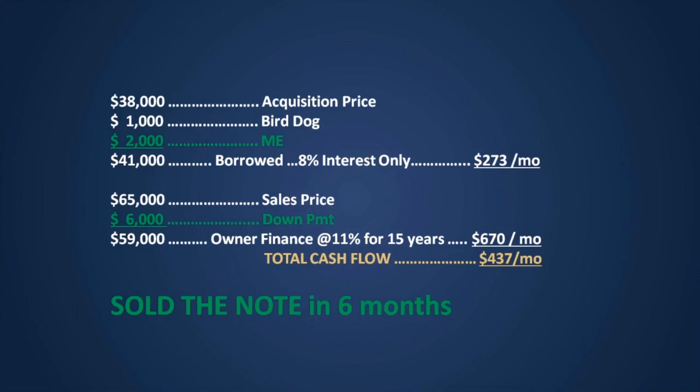So in this example, I borrowed $41,000, 8% interest only for 5 years. My payment's $273. I sold it for $65,000 with $6,000 down, and this guy wanted a short note. I didn't make this up. He wanted a short note. $59,000 at 11% for 15 years. He owed me $670. My cash flow is $437. And then I sold this note within about 6 months.